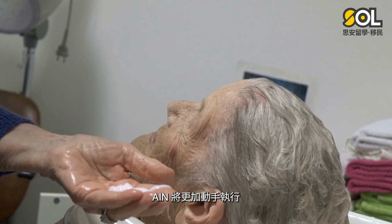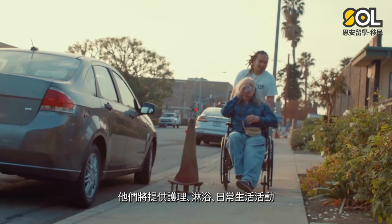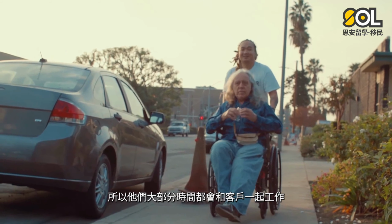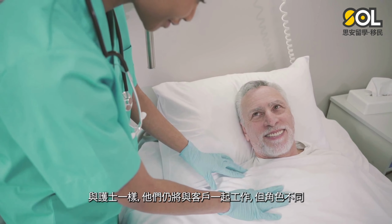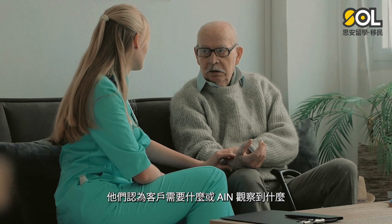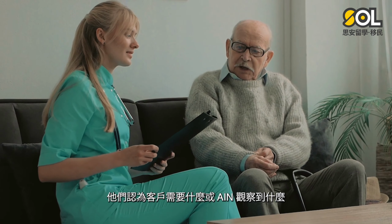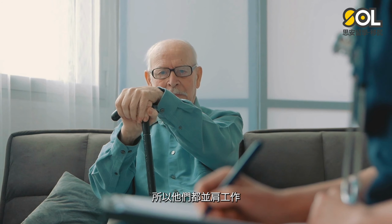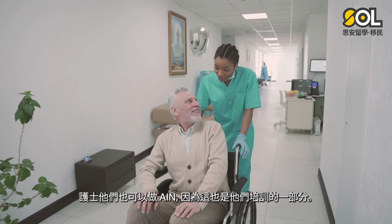The difference with the workload is that AINs will be more hands-on. They will be the ones providing cares, your showers, activities of daily living. So they'll be working most of the time with the clients. The nurse is still going to be working with the clients, but in a different role. So more for nursing stuff, like for the medication, for the wound care. Sometimes the nurse would also be talking to family members, in terms of what they think the client needs, or what is being observed by the AINs of the client. So they all work together hand in hand. A nurse can do AIN roles as well. That's part of their training too.